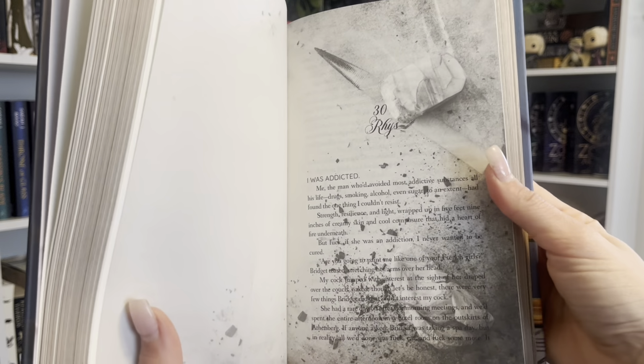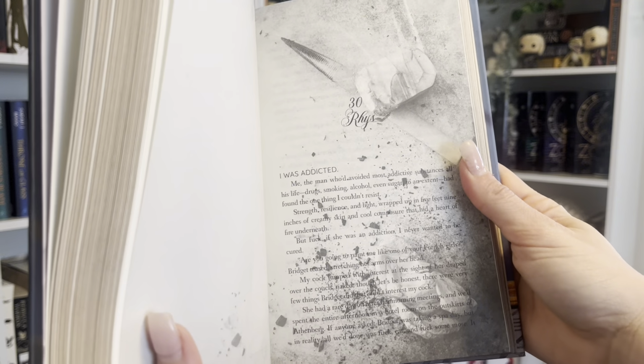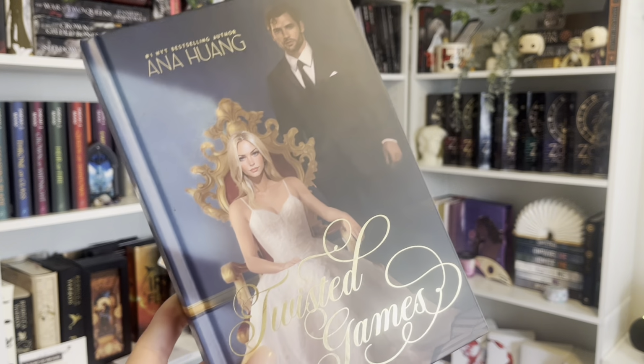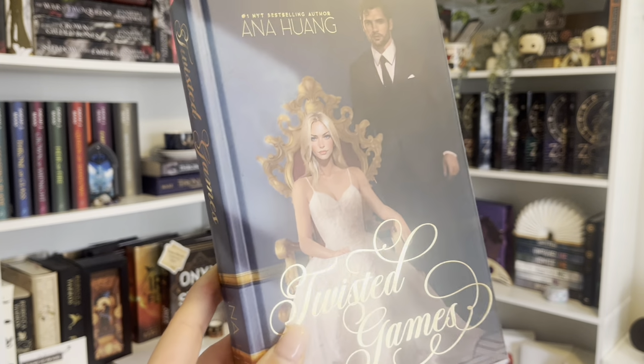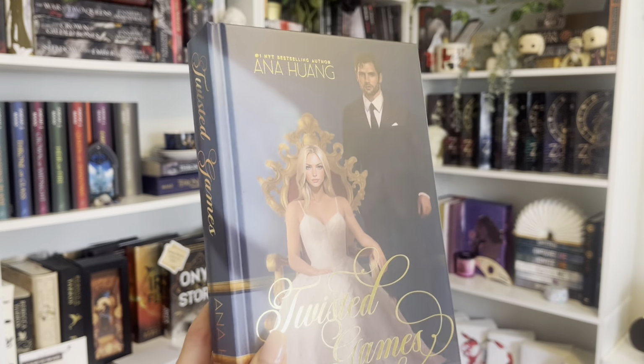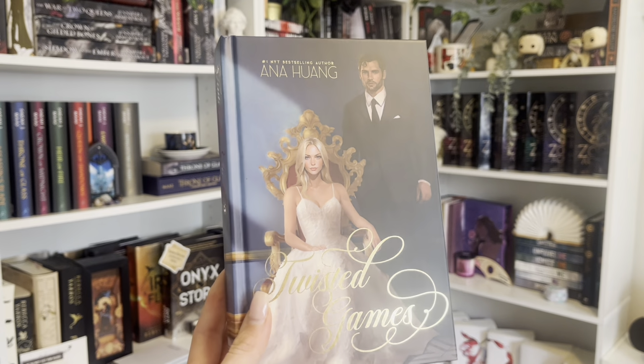And here is Reese's chapters. Such an awesome book. I absolutely love it. Like I said, this story was amazing in itself, but the fact that I got this from Hello Lovely and was able to score this amazing special edition is just absolutely unreal to me. It is so beautiful. I love it.